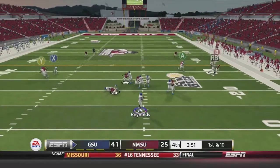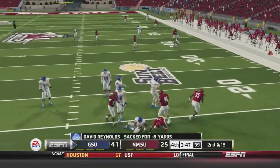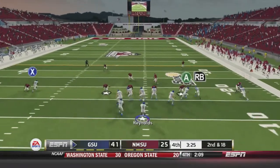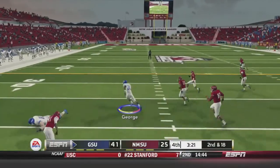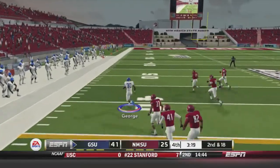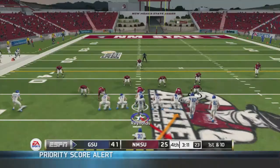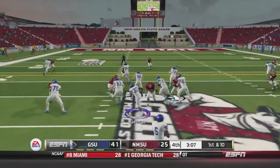41-25 Georgia State. Reynolds back to pass on 1st and 10. He's going to avoid the first sack attempt, but the second one brings him to the ground for a loss of 8. 2nd down and 18. Reynolds back to pass, setting up the screen to Lamont George, and he's got the catch, and he's got open field ahead of him past the 40. 1st down and more, past midfield, taken down at the 47-yard line of the Aggies.